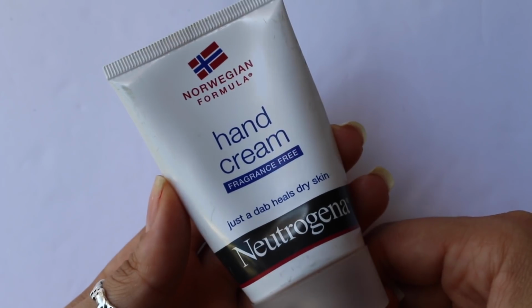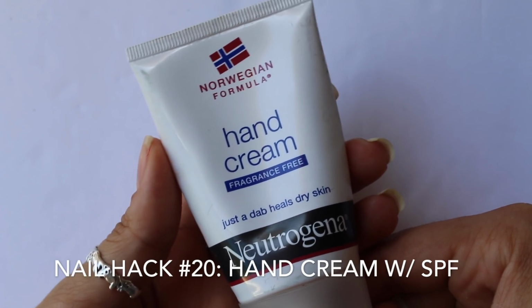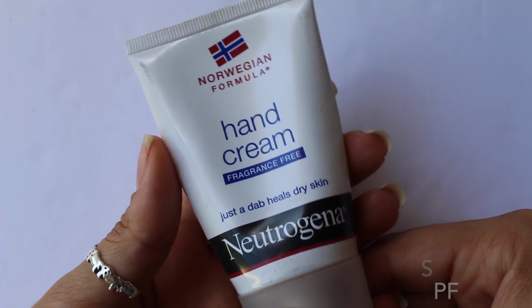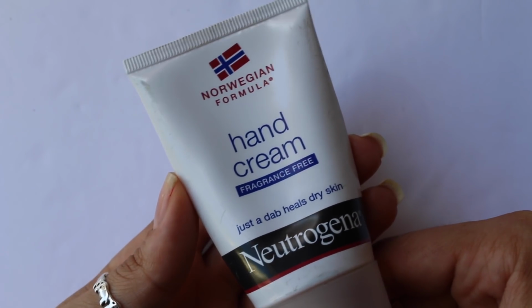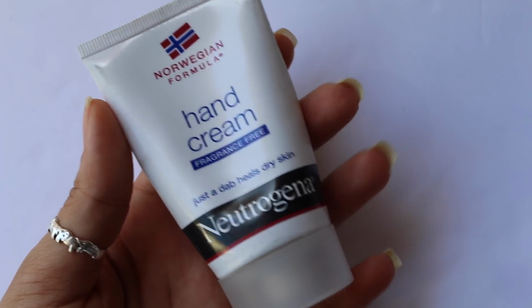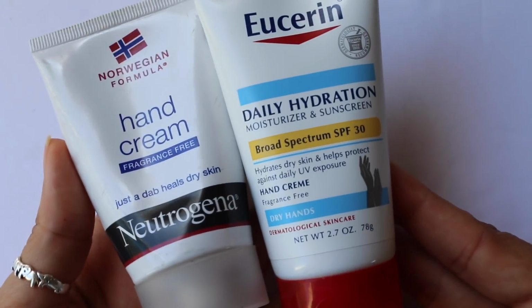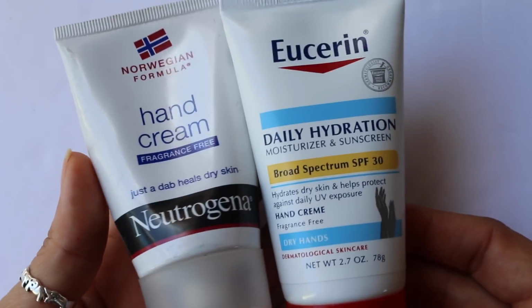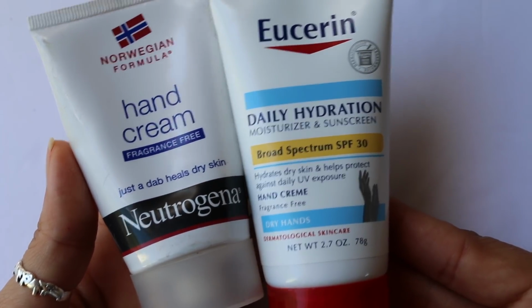And finally, you guys know that I always recommend a hand cream. As I said earlier in the video, lotion is really important, cuticle oil is really important. Here's one hack that's really going to help you out now that it's getting a little warmer and a little sunnier. A really great hack is to use a hand cream like this that has SPF in it. I know that some of you may think that maybe you can just use the sunscreen you already have. You totally could. The sunscreen you have works all over the place.